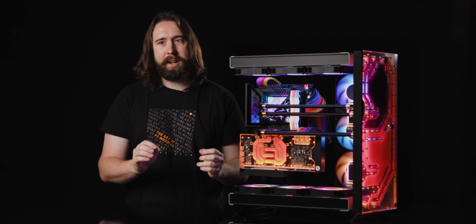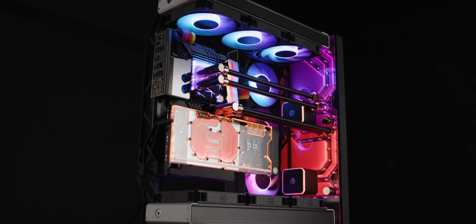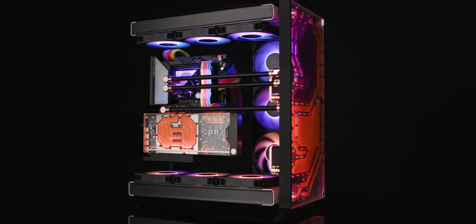They were all thinned down and made incredibly light. So what we have in the end is a skeleton of a case, which from the front angles is completely obscured by all of the hardware.